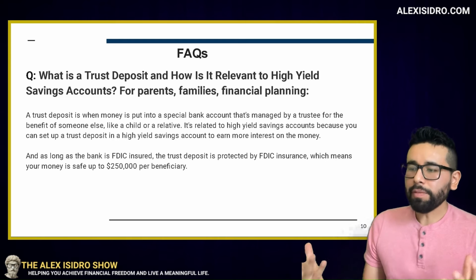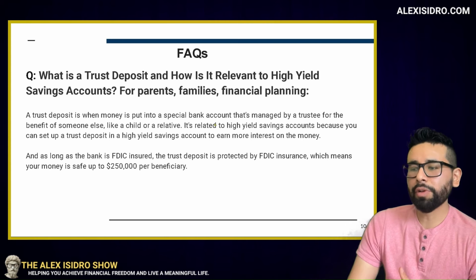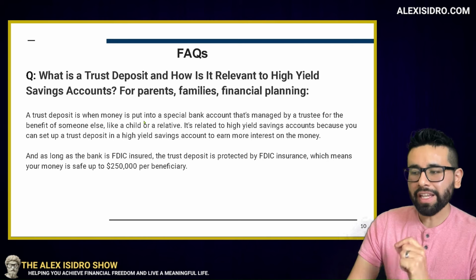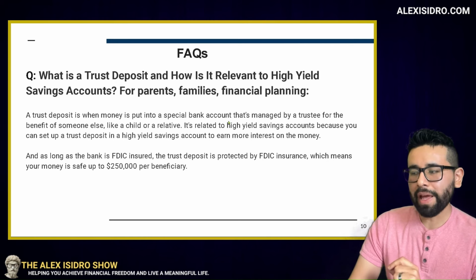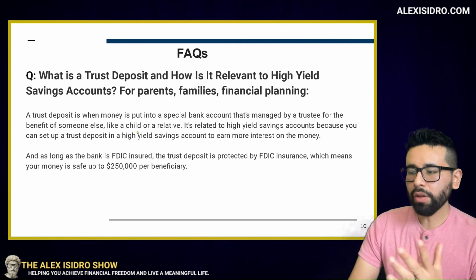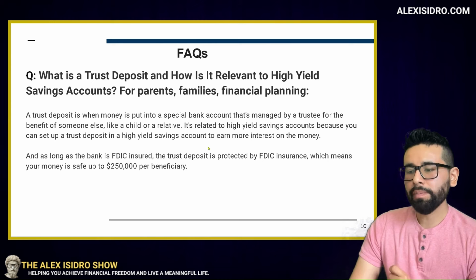Now, you might be wondering, okay, but what is a trust account? What is a trust deposit and how is it relevant to a high-yield savings account? A trust deposit is when money is put into a special bank account that's managed by a trustee for the benefit of someone else. Maybe it is a child or a relative, and it's related to high-yield savings accounts because you can set up a trust deposit in a high-yield savings account to earn more interest on the money.